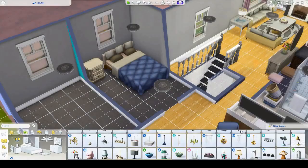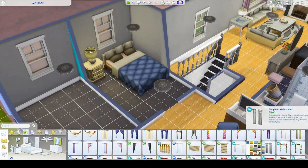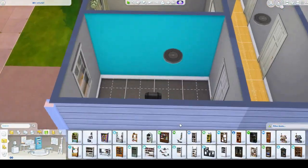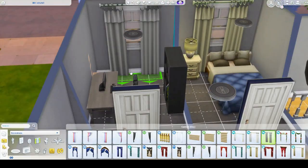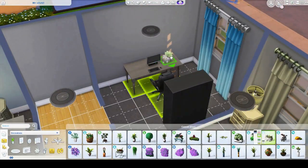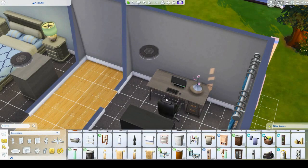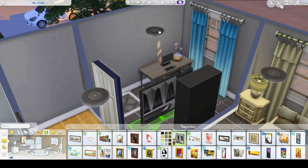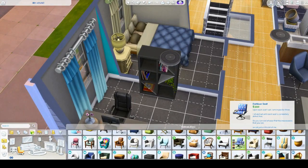And this is the guest bedroom. It's much smaller than it is in real life, but I couldn't be bothered to make it bigger. And then this is going to be my favorite room of the house. This will be my Sims room, my computer room, so that's where I'll be recording all my videos. I put a dog bed in there so my dogs can hang out with me if they want to. I put in a little Sims chair.